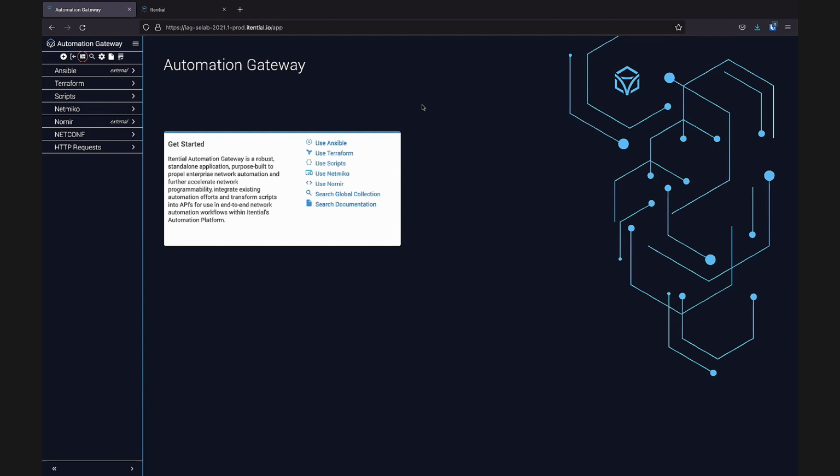So again, whether they're doing netconf or Nornir or Terraform or Ansible, Gateway is going to provide them a mechanism that allows them to continue to develop with all of their native tools in the same way that they automate today, but be able to put wrappers around it and then expose all of that functionality up into the orchestration layer. So let's dive into this a little bit.